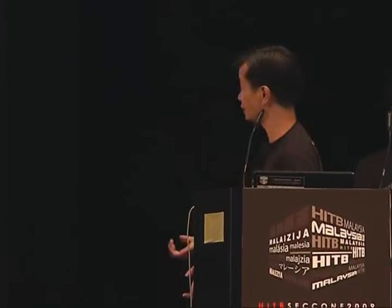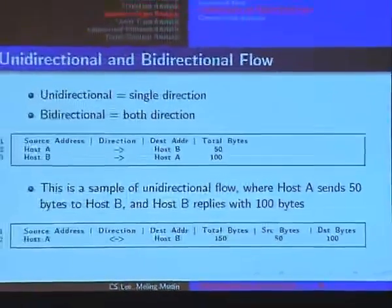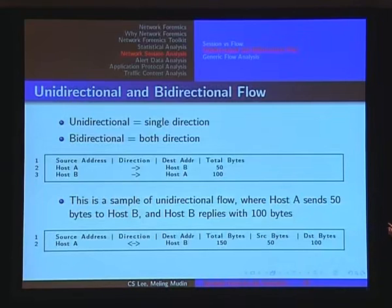And then we have things like unidirectional and bidirectional flow. Unidirectional will be single direction, bidirectional will be both directions. Okay, so in this example, the top box is unidirectional. You see the direction from host A to host B, and the total bytes transferred is 50 bytes. The second one will be host B to host A. Host B returns a total of 100 bytes to host A. So if you view the data in bidirectional, you will see the connection host A, host B, total bytes 150 bytes, source bytes will be 50, and the destination bytes will be 100.